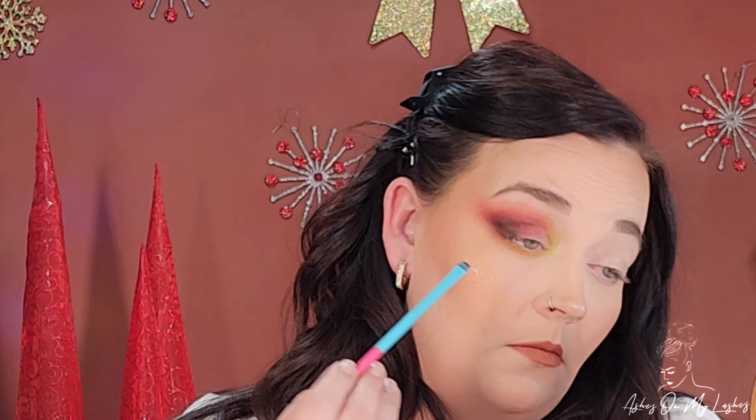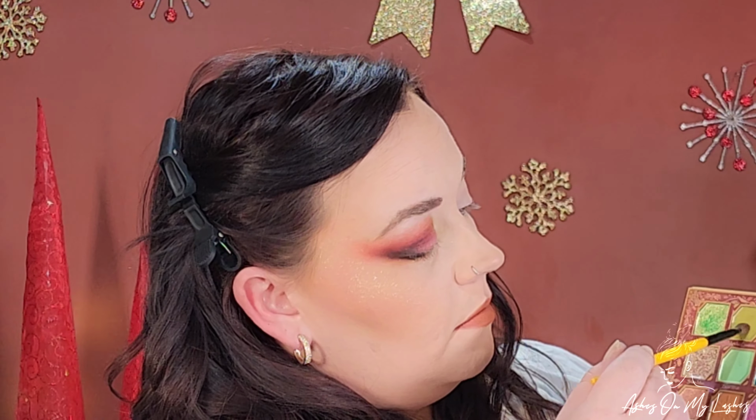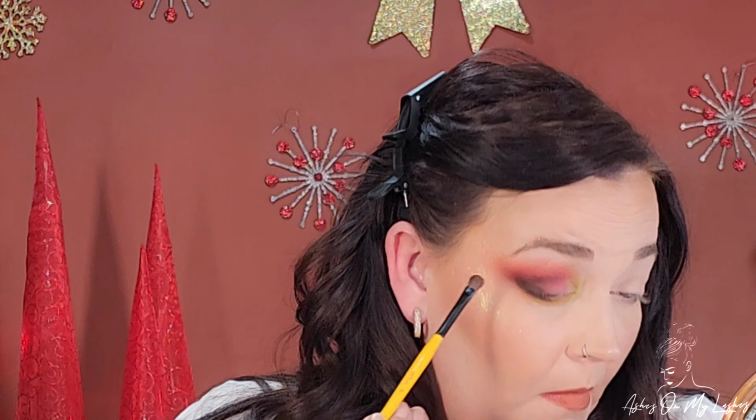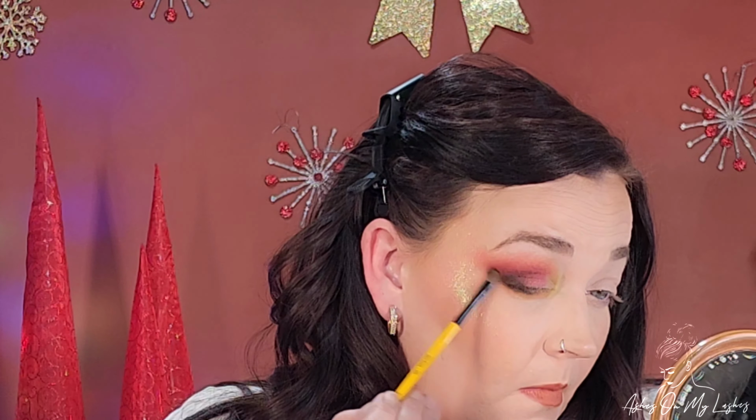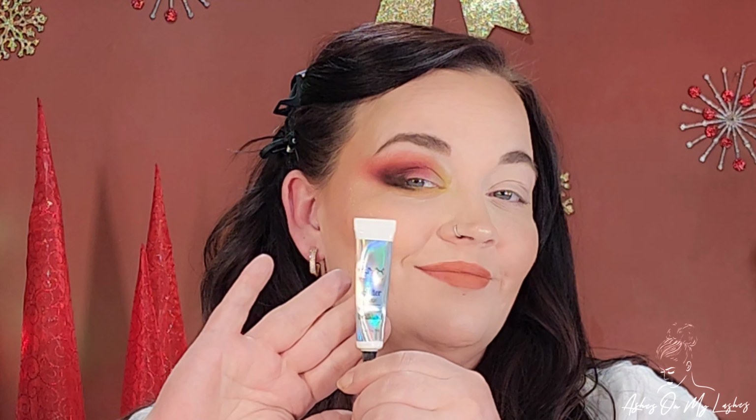Now using a small smudging brush from Dose of Colors, I went into the shade Happy Endings, which is that black, and I'm just placing that up against my lower lash line as tight as I can get it. I just want the depth to be in that outer corner as I always do. And now I'm going back in with my Singe Beauty EO1, and I picked up more of that shade Matcha, and I'm just using that to blend out the black shade in this eye look. I'm kind of smoking it up a little bit into the outer corner.